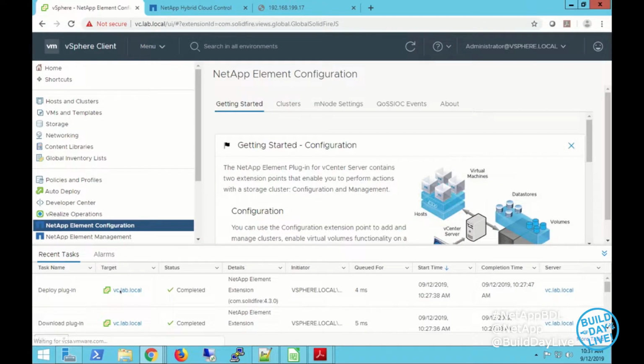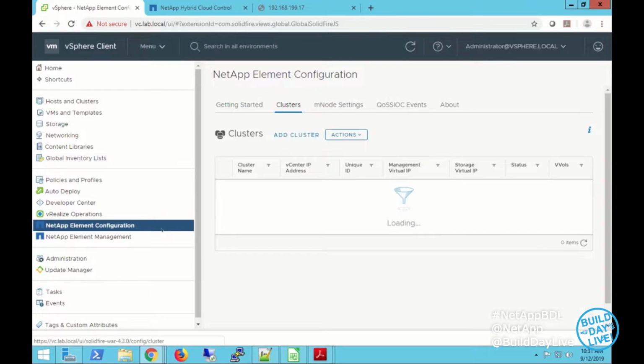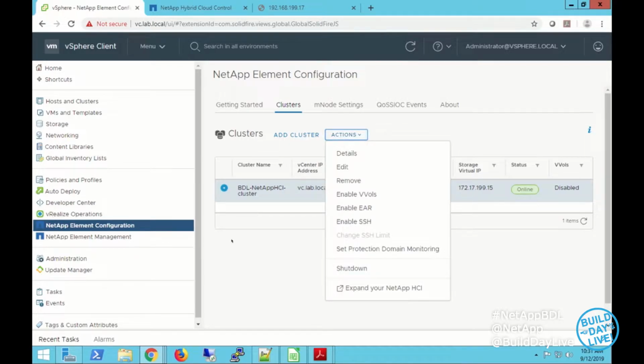This does allow you to have multiple clusters in here. It does have that getting started, but let's go to clusters and we'll see that we only have 1 cluster that we've built out. It's our 4-node cluster. If you ever needed or wanted to go directly to a storage UI, and you don't want to pull up your spreadsheet, it shows it right here. And as you just showed, you have that option to expand NetApp HCI right here as well. So there's a couple of different places that you can do that.